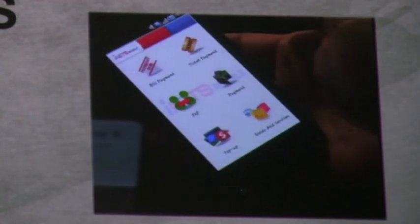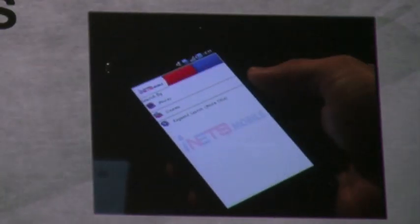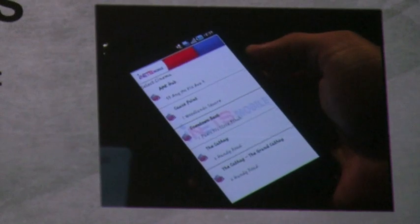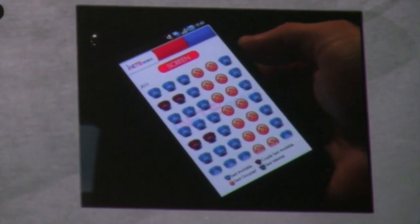So now, let's say we are looking at booking a movie ticket. So let's go into tickets, movie. Let's choose a movie. Clash of the Titans. Let's say Ang Mo Kio Hub. You pick this date, and this time, choose your seats.